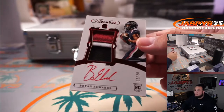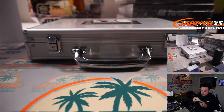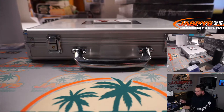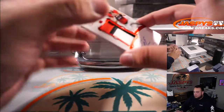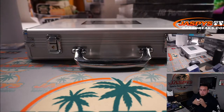We have a three-color patch and red ink autograph, Brian Edwards, 12 out of 20. That is for the Raiders. Last one, three color patch and autograph, Jacob Eason, 20 out of 20. Indianapolis Colts. It's going to Chad.